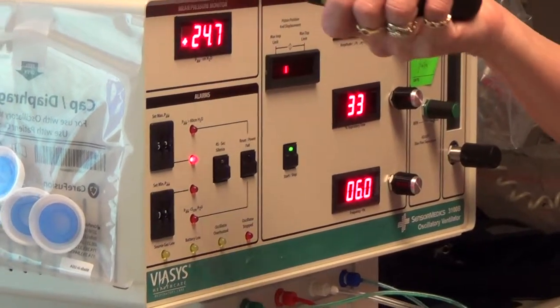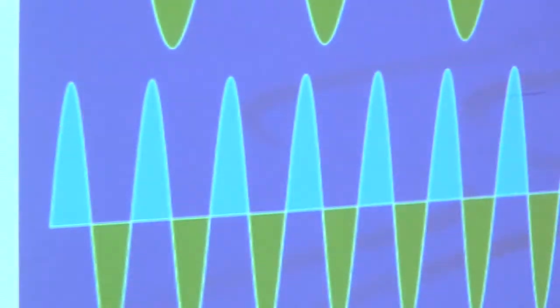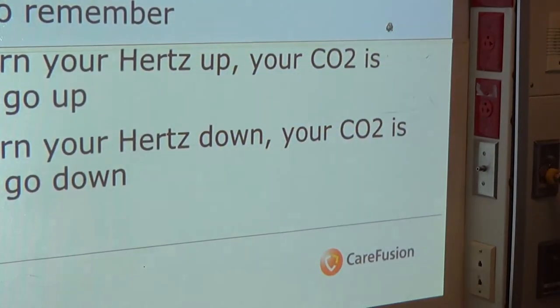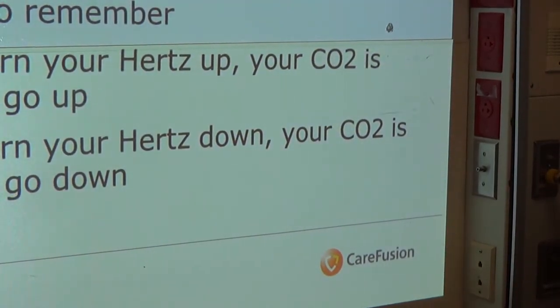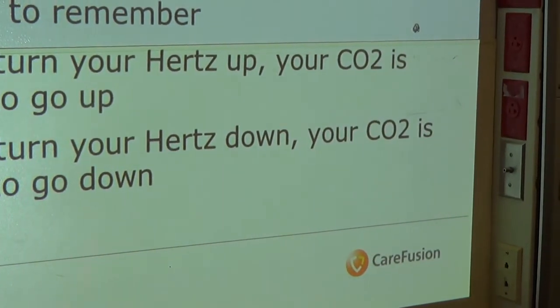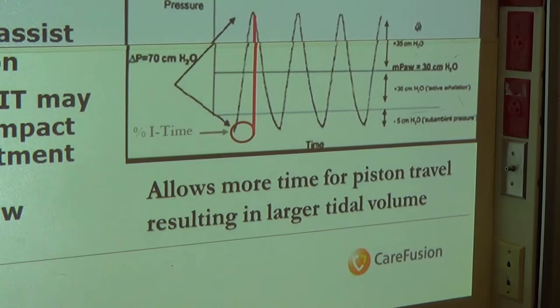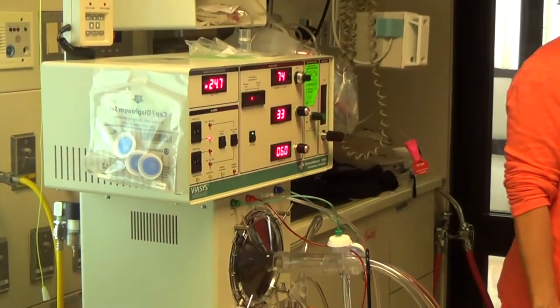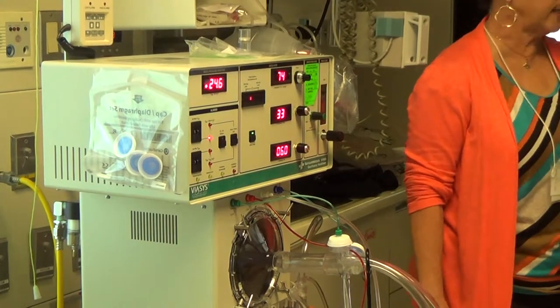And you can see that I have more time here. I've changed the slope of that waveform, but I'm still going the same distance, okay? So, a way to remember it: if I want my CO2 to go up, turn my hertz up. If I want my CO2 to go down, turn my hertz down. Okay?